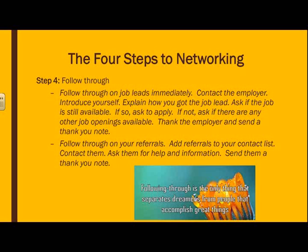Contact the employer, introduce yourself, explain how you got the job lead, who you talked to, ask if the job is still available, ask if you can apply. If they say the job's no longer available, since you're talking to them anyways, ask them if there are any other job openings available, okay? No matter what the outcome is, you thank them for their time, you say good day, all right? Then add your referrals to the contact list, all right?